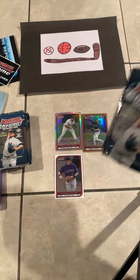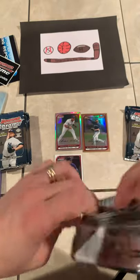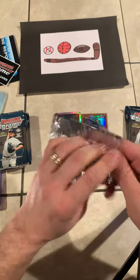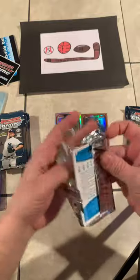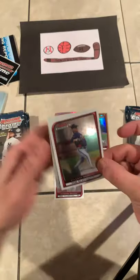Like the look of these cards a lot. Big fan of the Chrome cards. Bowman Chrome from this year. Really clean looking cards. There we go. This pack is giving me a little difficulty. Let's see what we have here.